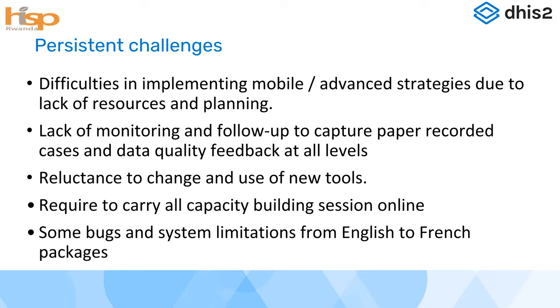Madagascar is a French-speaking country, so we have to implement the French version, which still has some bugs and system limitations that are not yet fixed. These mainly are in the area of data use, where there are still some bugs downloading pivot tables if users have to do analysis in Excel. But the system is able to support and help record vaccination cases on a daily basis and also generate reports and system outputs.